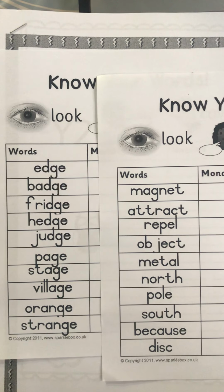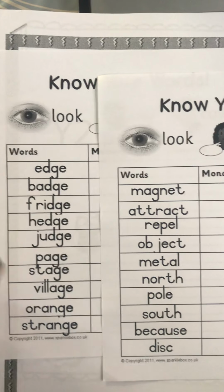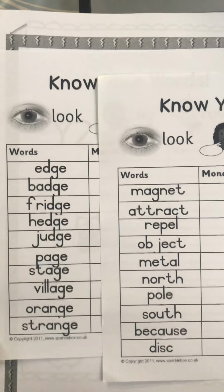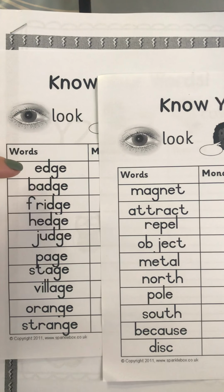There is not really any way to distinguish between words with D-G-E and words with G-E, so that is why you will just have to go study the spelling of these words. Let's go through them. Edge. I'm standing on the edge of a cliff.